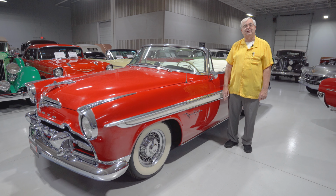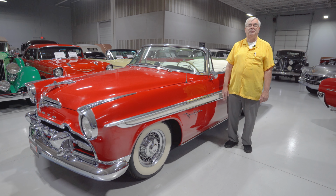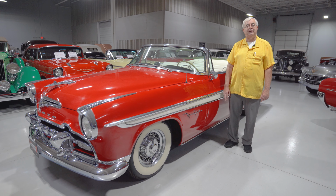Well, greetings and salutations from Ellingson Motorcars here in Rogers, Minnesota, a northern suburb of Minneapolis, Minnesota. Today we're going to give you the details of our latest addition to our sales floor, a 1955 DeSoto Fireflite Convertible. Talk about a special car.